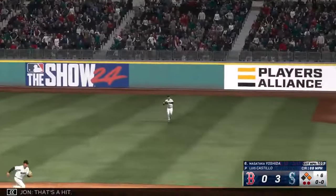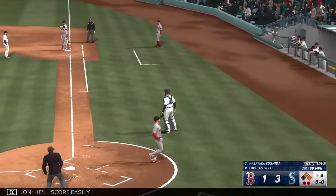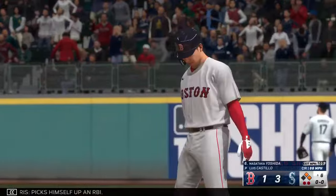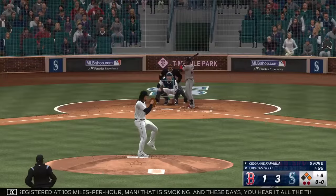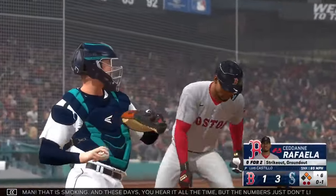That's a hit. Story on his way home. He'll score easily, and it's now a two-run game. Picks himself up an RBI. Off the bat, that one registered at 105 miles per hour, man. That is smoking, and these days you hear it all the time, but the numbers just don't lie. If you can drive a ball like that, more often than not, you're picking up a knock.